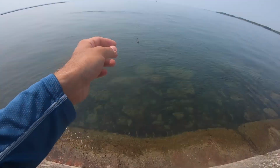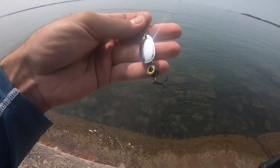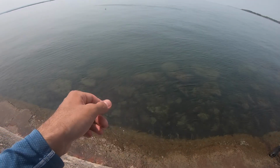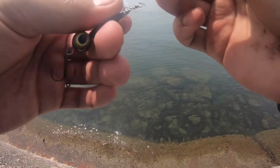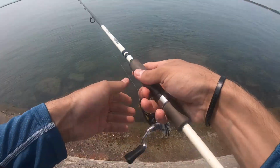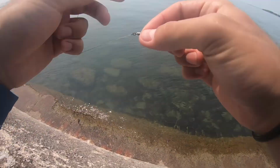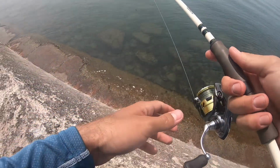Show you what I got him on again. I was on this size 3 stingeye spinner, black with yellow dots on there. It's got the eyeball, which I think is super cool. And these lures, they're super durable and they catch fish. Steelhead love them, lake trout love them. It's a company, if I'm right, right over the border in Canada, somewhere out in Ontario.